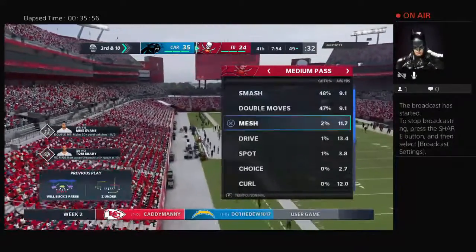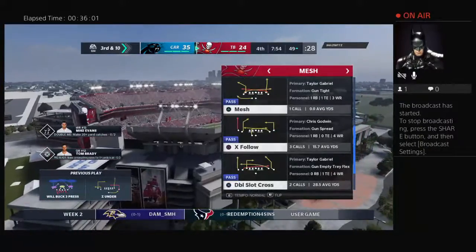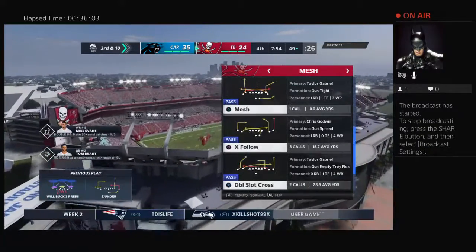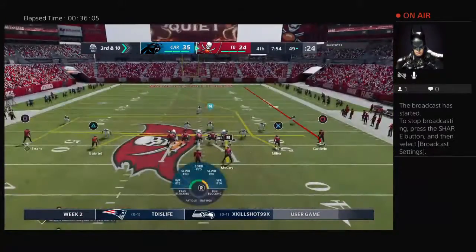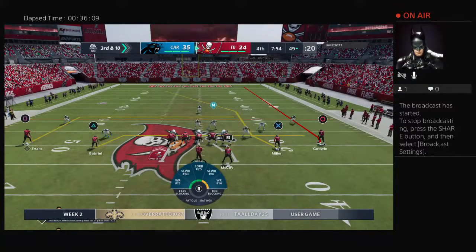We've seen that the deep ball's been a part of their game plan all afternoon, but they've had trouble hooking up on it, unable to successfully find the end zone over the top. This offense was on the move. Now 2 straight incompletions have them looking at 3rd and 10.